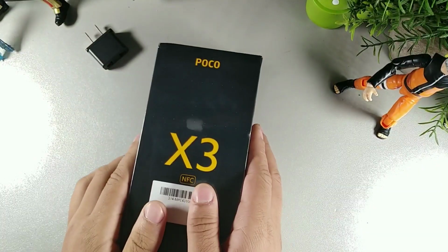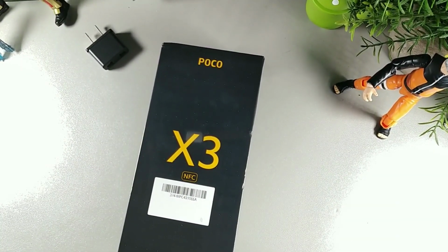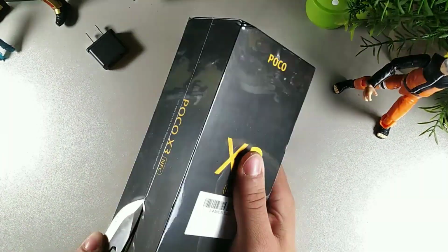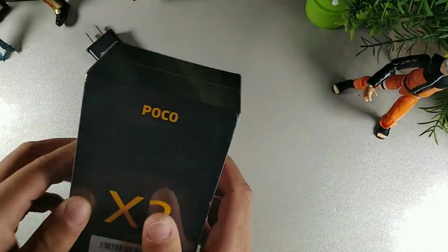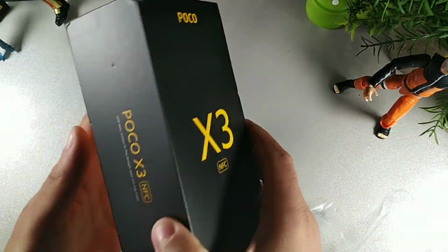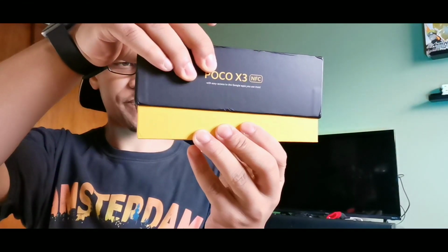I want to kind of dive into this phone. I feel like it's a really good value for 2021 right now. So even though it's got Android 10, it should be getting updated shortly. I can't predict when, but let's go ahead and check out the unboxing experience.